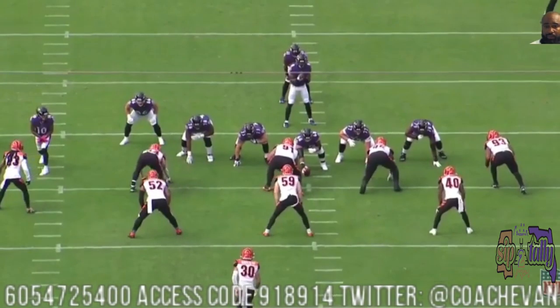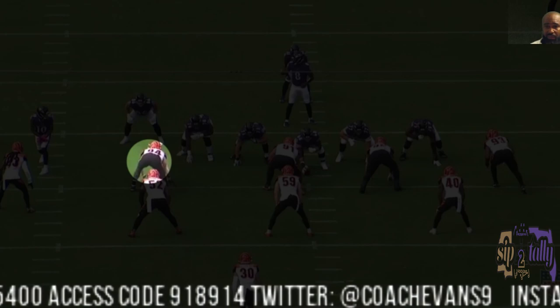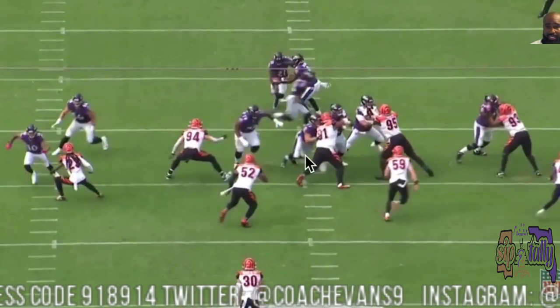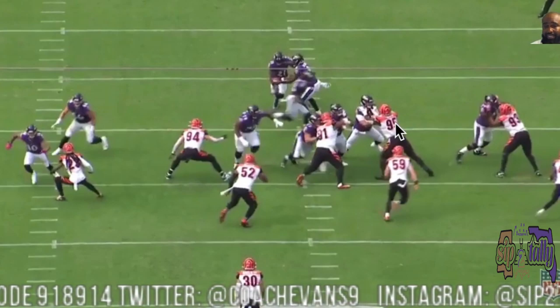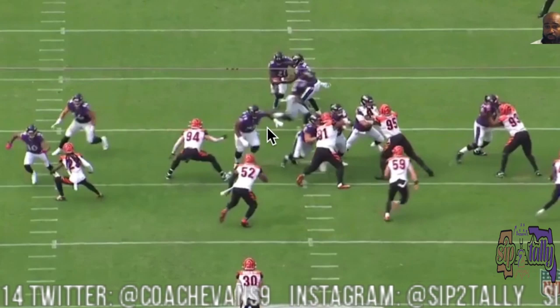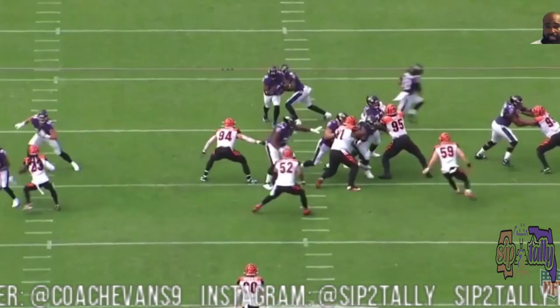Now in this dive option, that is the read guy, number 94. So let's kind of focus on 94 right now. 94 is squeezing down because these guys are still running inside zone. They're running inside zone to the left this time. They're running inside zone. These 1, 2, 3, 4, 5, all the O-line running inside zone. He's going to shuffle down.